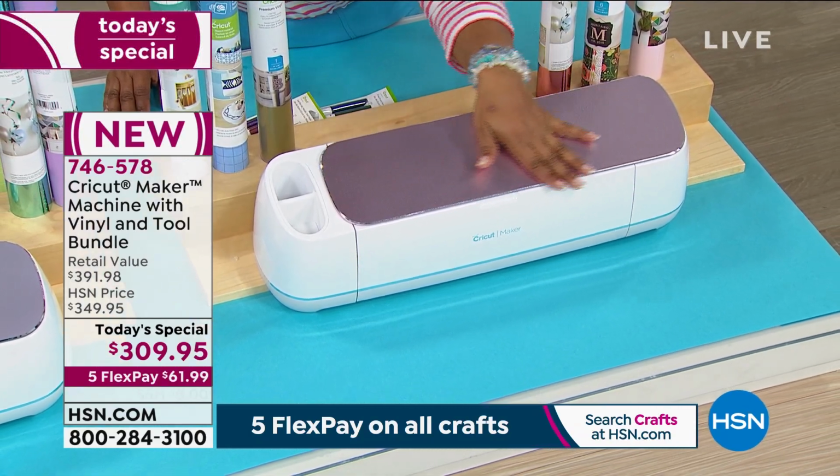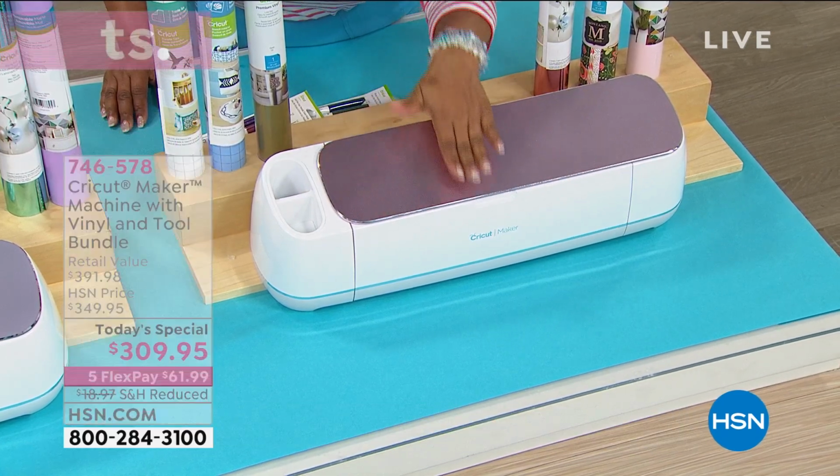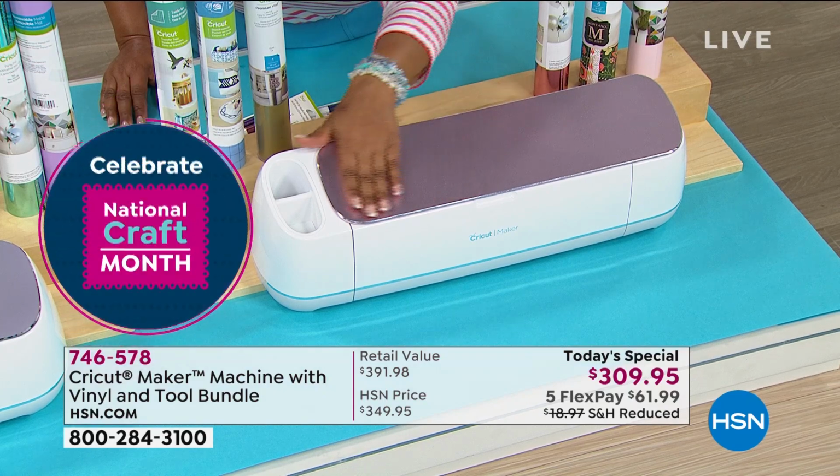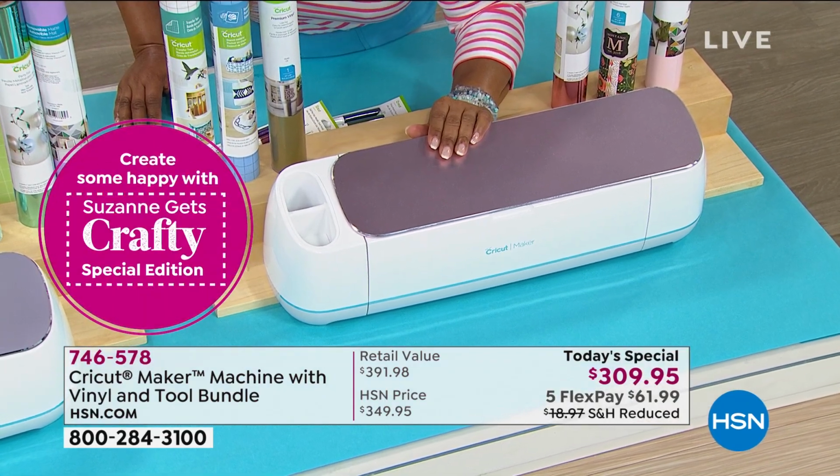However, it is the most popular color this hour. Isn't that gorgeous? So the rose is the number one best-selling color in this hour. I love that. What a great gift to give to someone.